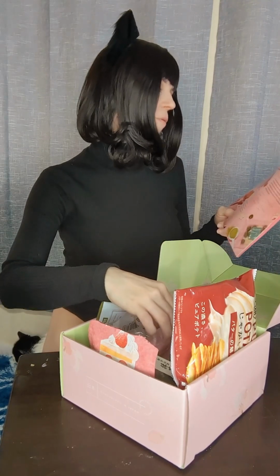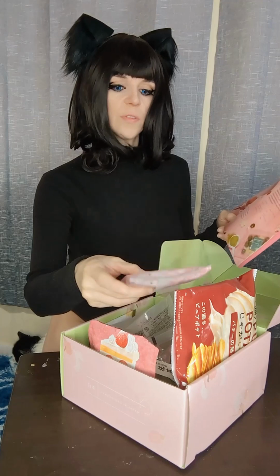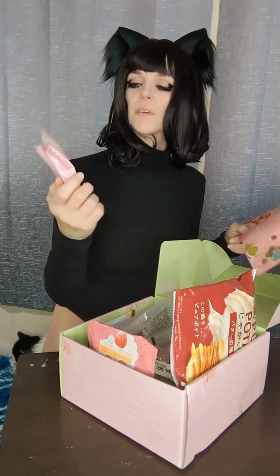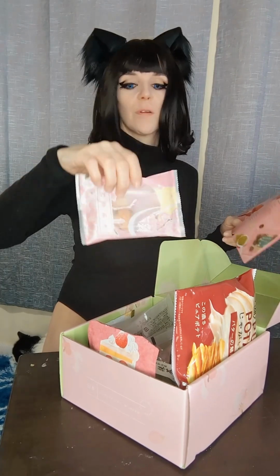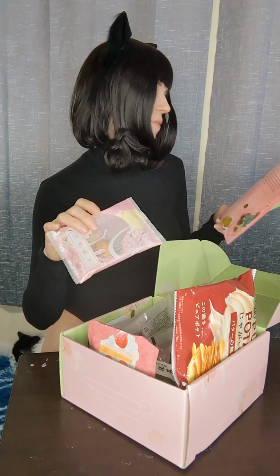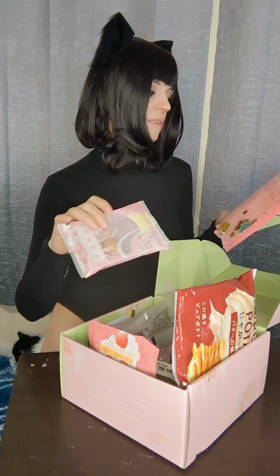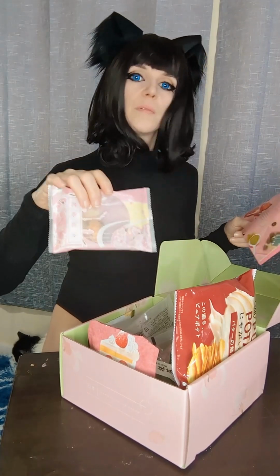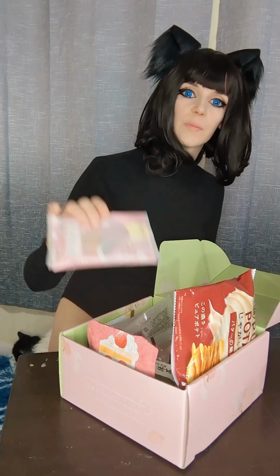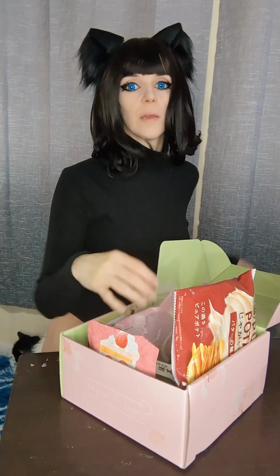Next, Shiki Ori Ori Haru. These were just like an assortment of rice crackers. It was nothing really special, I guess. They're just rice crackers. They were okay texture. There was soy sauce, seaweed and soy sauce, and one that was like plum. There's like two different kinds of plum that they use in things. There's like sweet plum and sour plum, and this was a little bit more on the sour plum side. But yeah, they were okay.